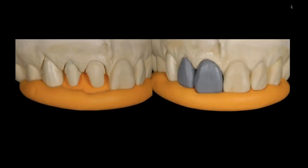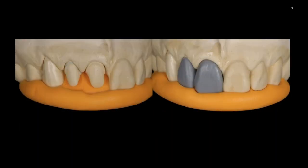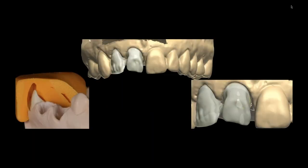And it kind of becomes the same process for me over and over again, right? So I want to understand the marginal position. Let me go back one. I want to understand that marginal position and my emergence profile. I want to understand where the incisal edge is, and I also want to understand where the surface is going to be.